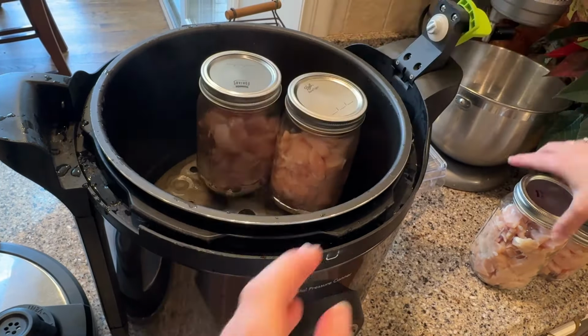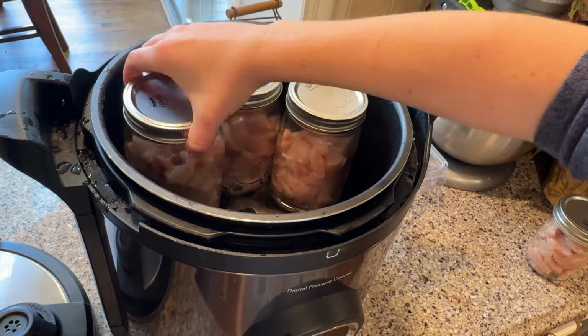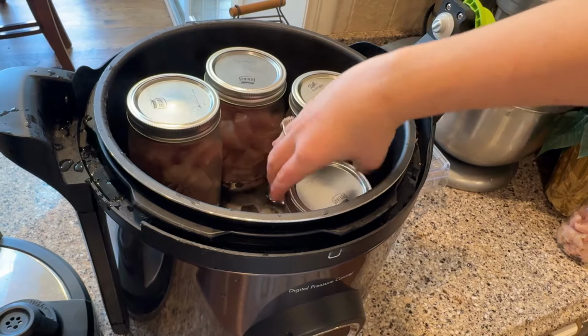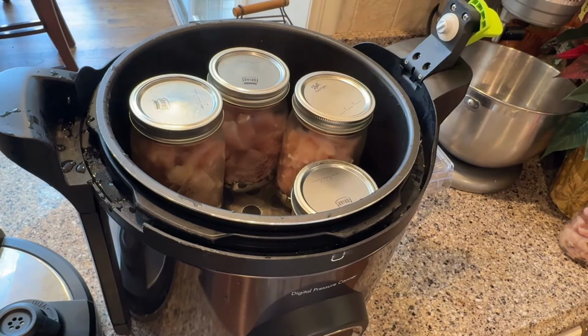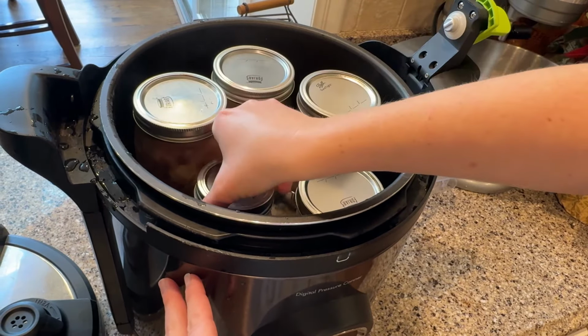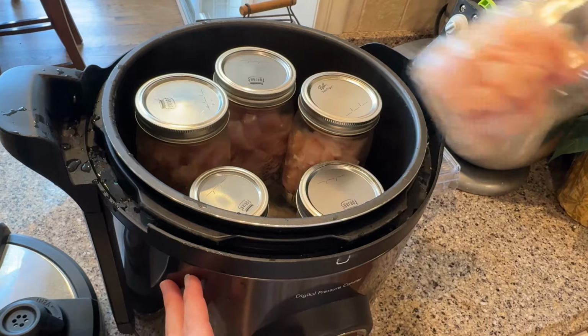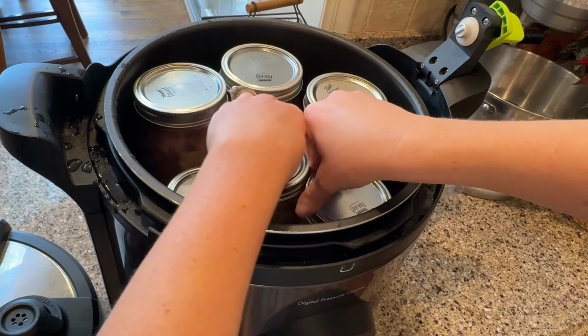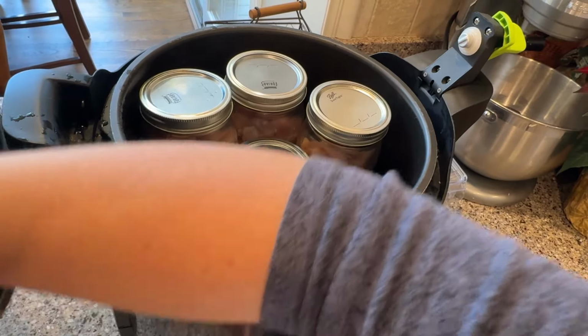These are not hot right now, so I can touch them with my bare hands, but you don't want to do that later on after they are done. They will be scalding hot. So I'm going to fit all 6 jars in here, and then we're going to put the lid right back on.